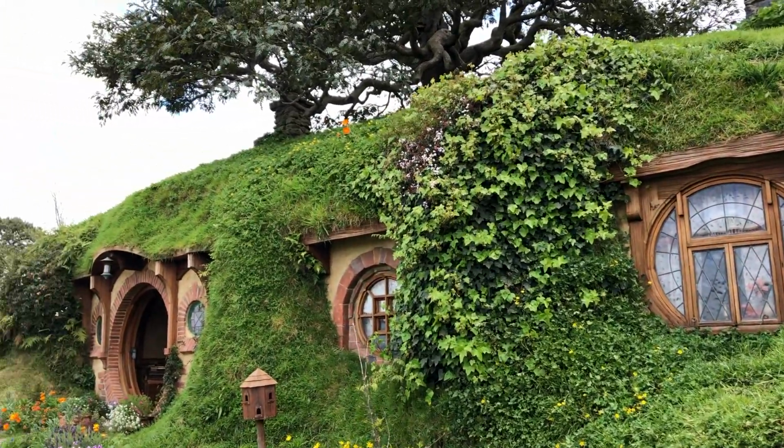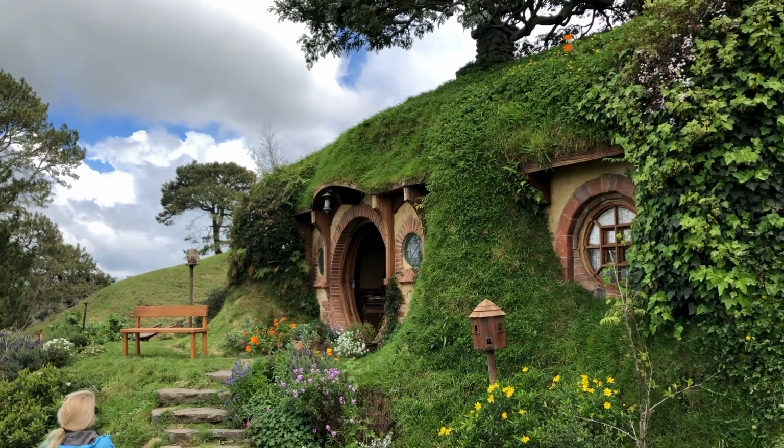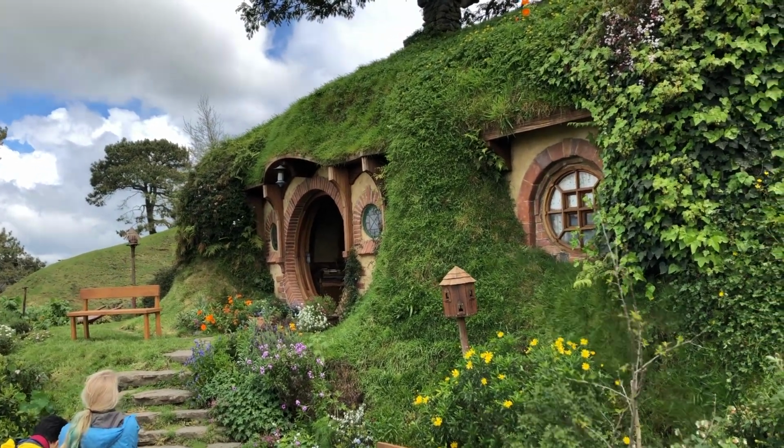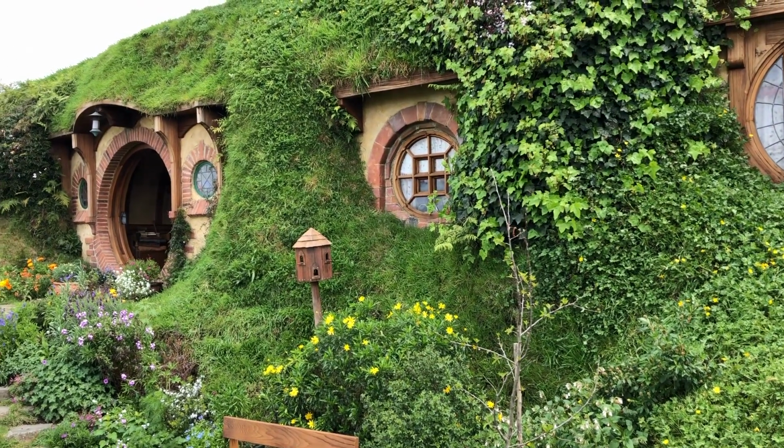Because they needed two different versions of Bag End. Any guesses why? Size, exactly. Same reason there are two different size hobbit holes. So one of the sets for Bag End was very normal. That was a set that all the hobbits could walk around on.